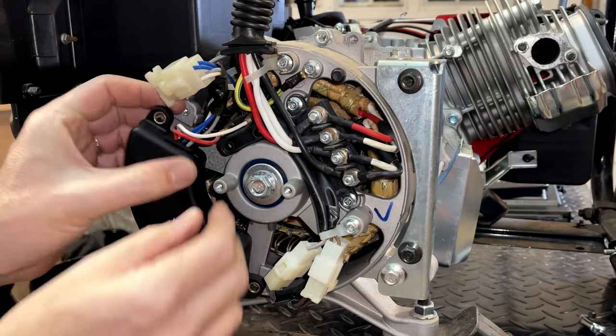Bowl nuts nice and clean. Carburetor looks spotless. Needle does not seem to be moving. Let me blow through it real quick. Yeah, it seems to be fine now. The first time I did it, it was leaking a little air, and now it's seating nicely.